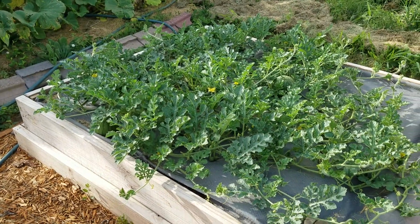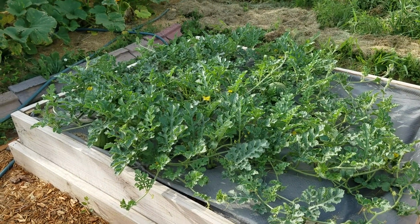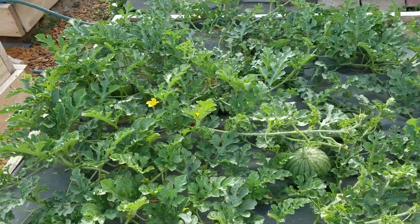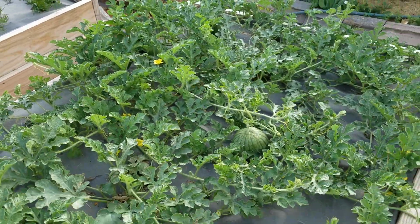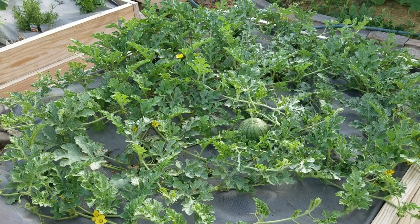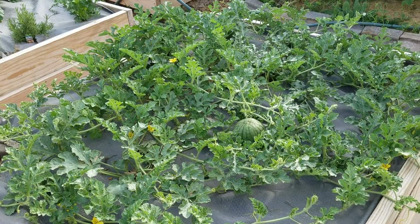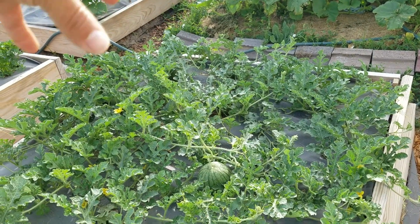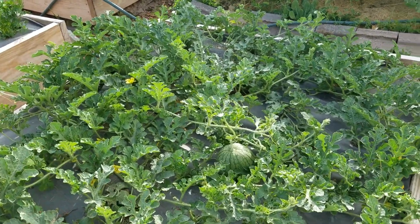Watermelon. This thing has absolutely exploded. I have not had such good luck with watermelons before. This is my 3rd year. The plant is bigger than I've ever had before. There are 2, but this first one over here, it's the biggest. My smaller one is coming in.